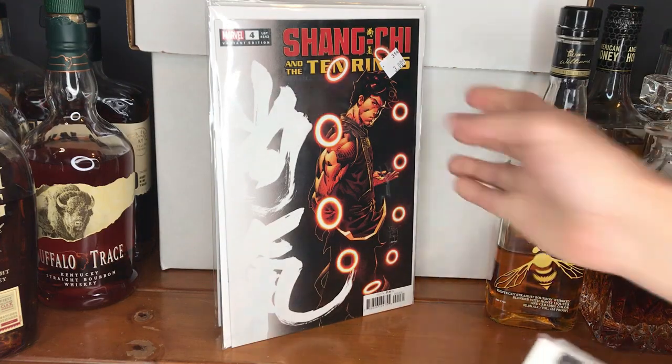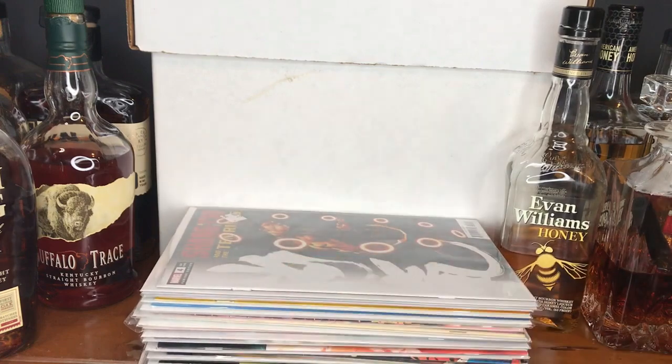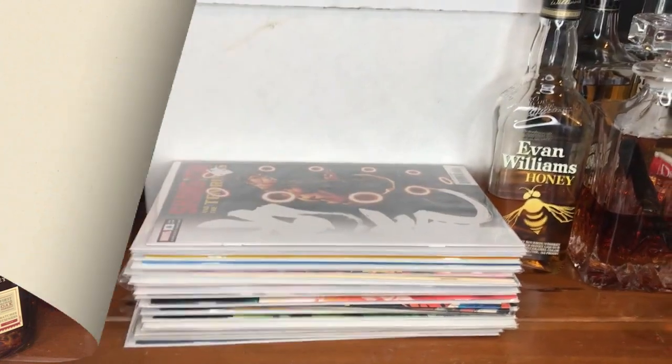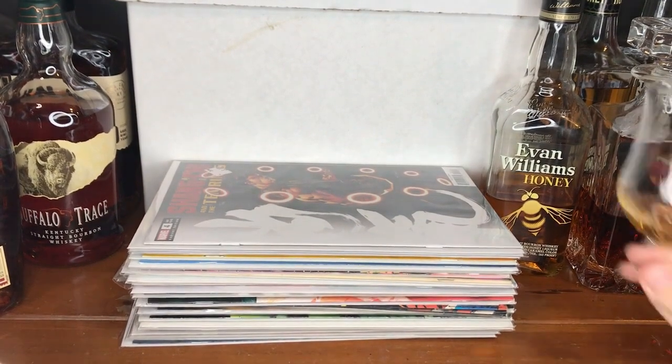Showing off the full stack today. Pretty good size haul, I do believe. Alright. I'm gonna go finish enjoying this bourbon.